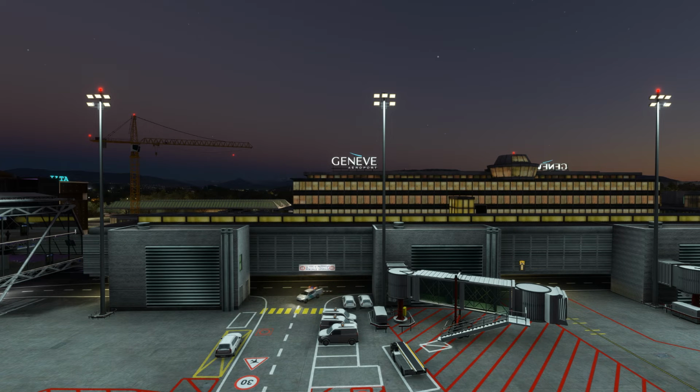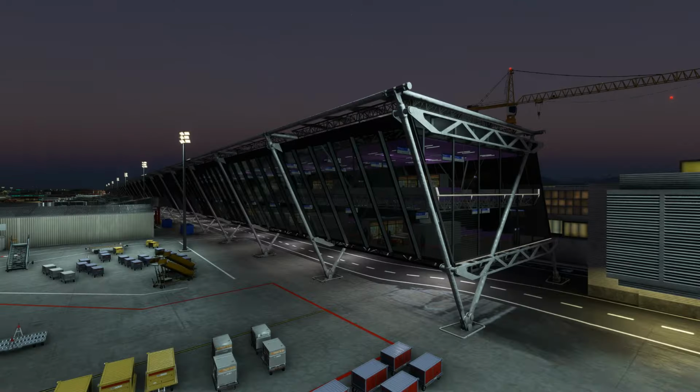There's a view, again, close up of some of the buildings, and the signage looks pretty good there. And here's a close up of the main terminal from airside, and you can see inside there the development that's been done, at a lower resolution than normal. And you can't go inside the building, unfortunately, but I think the effect is pretty good.